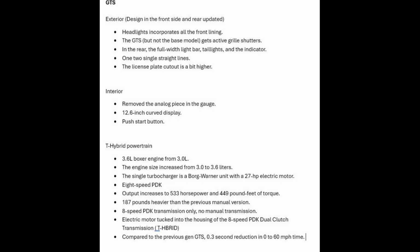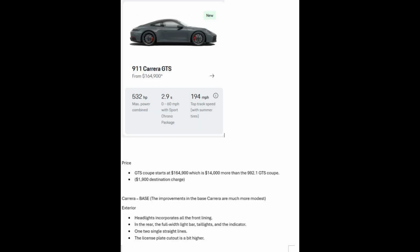The final power producing element is the electric motor and generator. It's fitted to the 8-speed PDK. The 8-speed PDK transmission is the only one available in the GTS. No more manual transmission. The manual transmission is dead. The total horsepower on this 911 Carrera GTS, which you can get for $164,900, is 532 horsepower. You can do 0 to 60 in 2.9 seconds with the Sport Chrono package, and the top speed is 194 miles an hour.